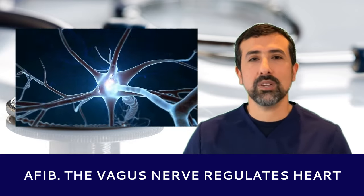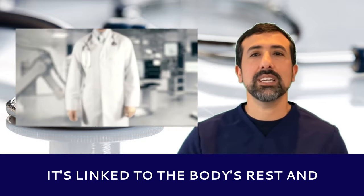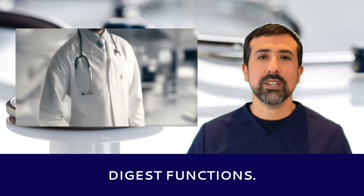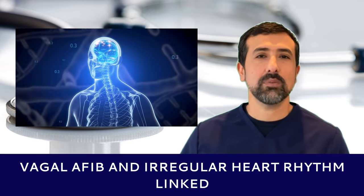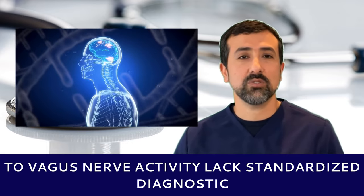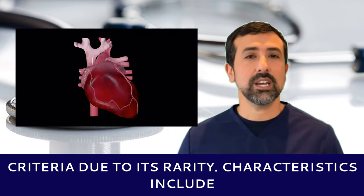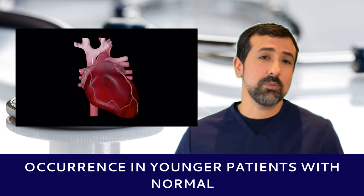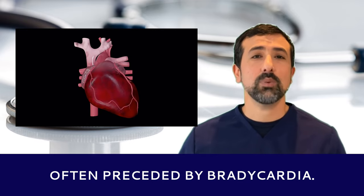Let's talk now about vagus nerve-induced AFib. The vagus nerve regulates heart rate, digestion, and reflexes like coughing and sneezing. It's linked to the body's rest and digest functions. But are treatments different for vagal atrial fibrillation? Vagal AFib, an irregular heart rhythm linked to vagus nerve activity, lacks standardized diagnostic criteria due to its rarity. Characteristics include occurrence in younger patients with normal heart structure, being intermittent, and often preceded by bradycardia.